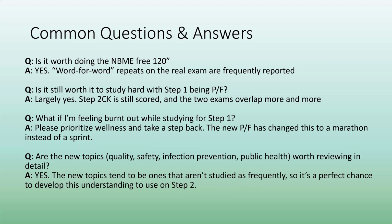And so the next question is, what if you feel burnt out while studying for Step 1? I think now with the changes, prioritizing wellness and taking a step back are really important. Now with pass/fail, this is a marathon instead of a sprint. There's no need to burn yourself out going too hard to try and achieve the highest Step 1 score you can. I think it's more important to prioritize your learning. And if you do feel burnt out, take a step back and live your life as best as you can while staying dedicated. I know that's easier said than done.